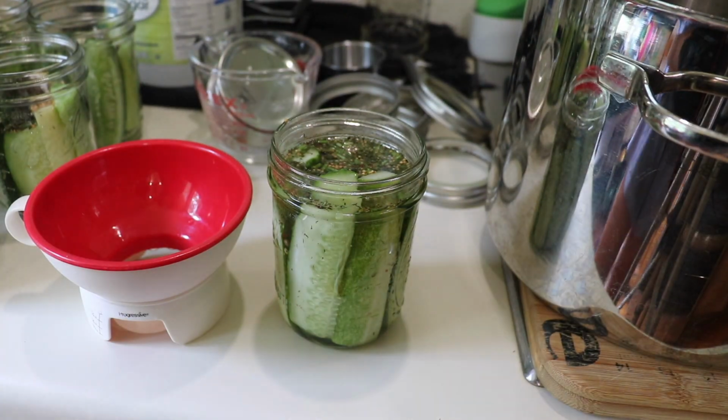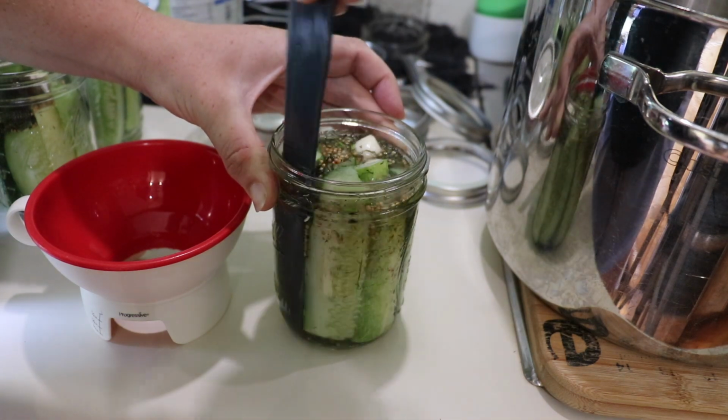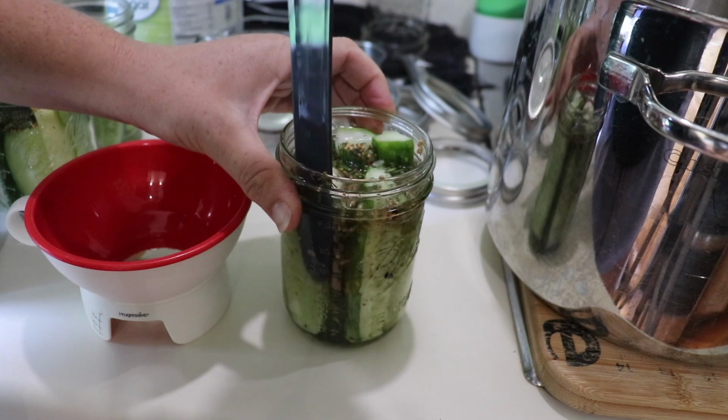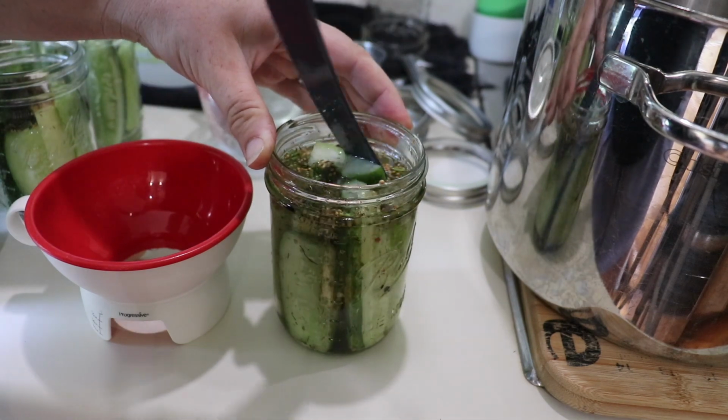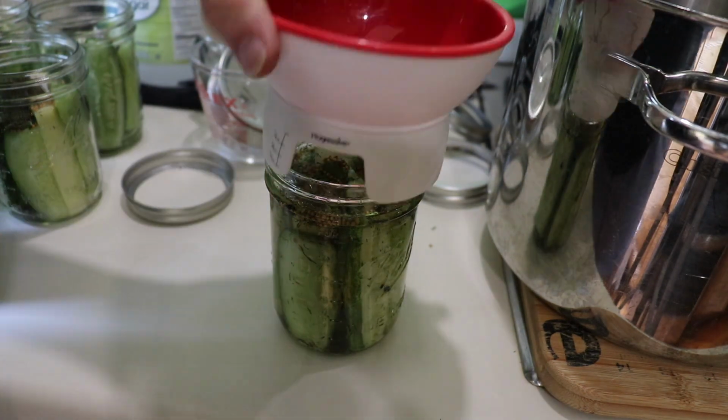The headspace is the distance between the contents of the jar and the top of the jar. Headspace requirements vary depending on what is being canned, but overfilling a jar can cause the lid not to seal during the canning process, as well as cause siphoning, which is when the liquids inside the jar leave the jar via the top during the canning process.